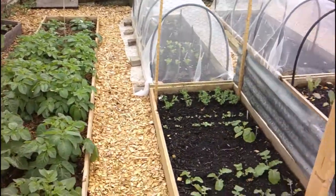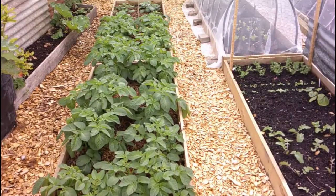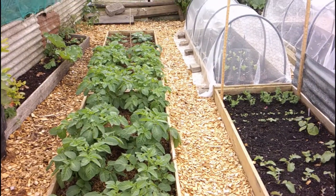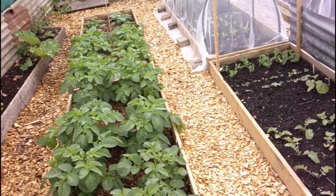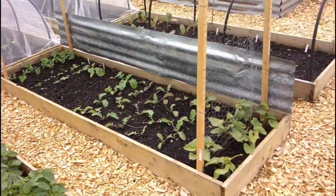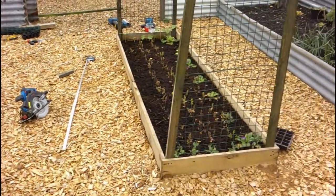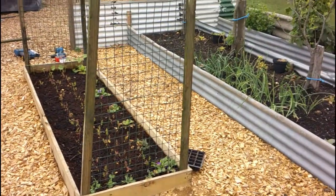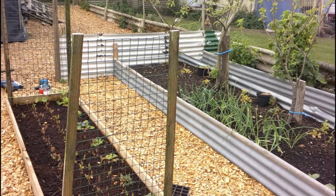Rather time consuming doing what I've done. I know it doesn't look like I've done a lot, but it's a good job done. And that's the peas out, that's everything out that needs to be out now guys, for the time being. So that's freed up a bit of space in the polytunnel as well guys. So yeah, happy days. I'll catch you later.